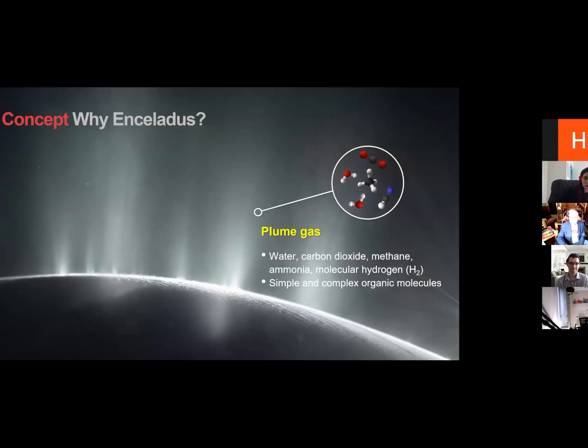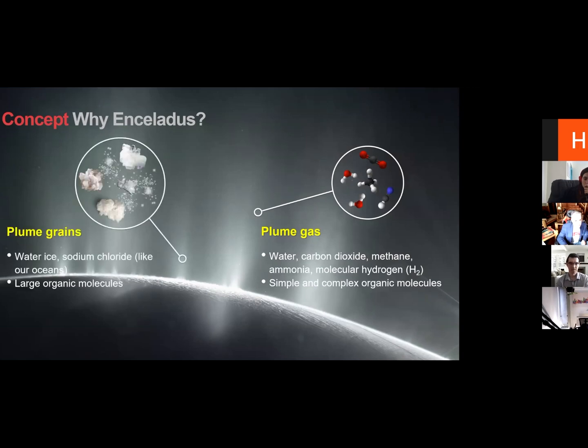So some of the things that make this super interesting is we found there's water, carbon dioxide, methane, ammonia, molecular hydrogen. The existence of the hydrogen is very fascinating. There has to be enough energetics to be splitting the water hydrogen-oxygen bonds. And so this is probably serpentinization, and finding the silica that we found here as well. This is just the salts. This tells us that there is very, very likely magma water interaction.